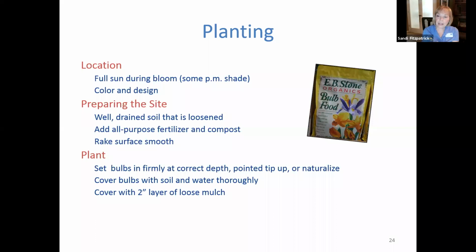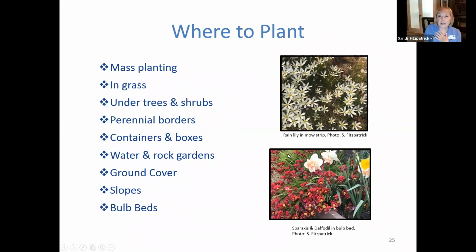Now, if you wanted to naturalize your bulbs, some of us like things right in a row, and some of us like the natural effect. So often when people naturalize, they take a handful of their bulbs, gently release them onto the soil, let them fall where they fall, and that's where they plant them. That choice is entirely up to you and the style that you have in your own garden.